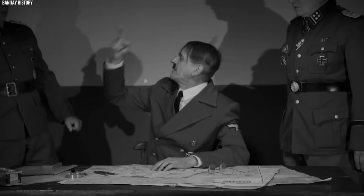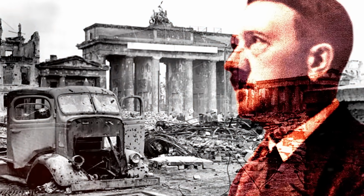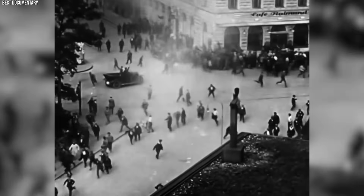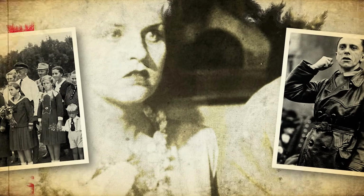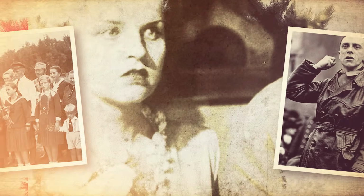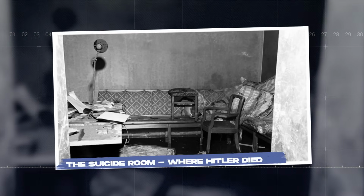In what witnesses described as a devastating realization, Hitler finally admitted that the war was lost. In a chilling calm that followed his outburst, he declared his intention to remain in Berlin and die there. He dismissed most of his staff and inner circle, allowing them to flee the doomed city. Those who remained included his newlywed wife, Eva Braun, propaganda minister Joseph Goebbels and his family, and a few devoted aides like Martin Bormann.